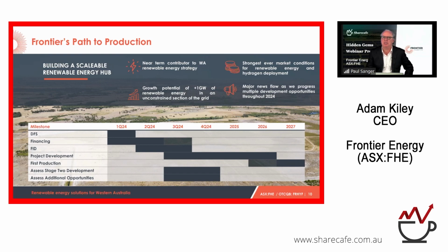Yeah, gotcha. And just remind us, how important are the WA government changes to reserve capacity, and what other support might the government provide in the future?